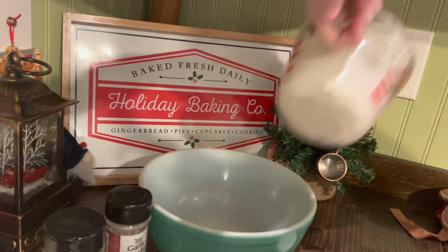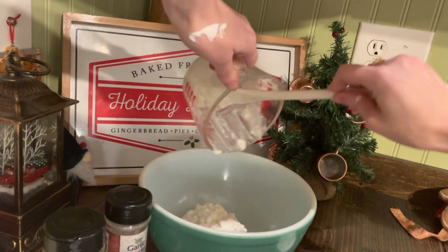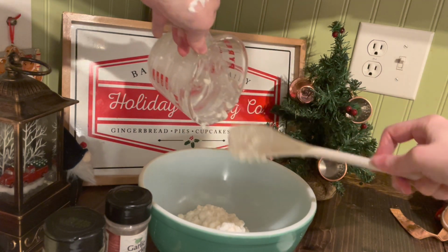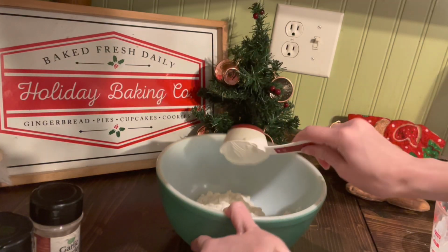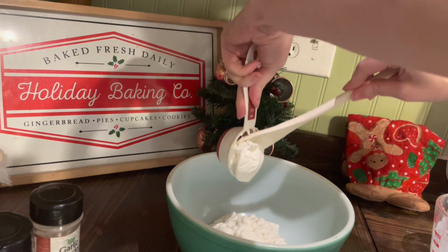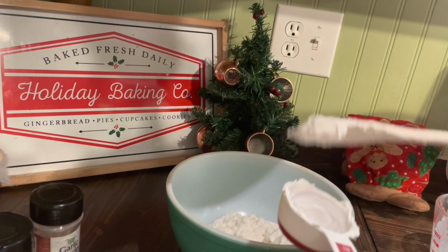Okay, and so to a large bowl, you're going to add some cottage cheese. Oh, and I'll put the Pinterest link to the recipe in the comments and you can get the exact measurements. So I've got cottage cheese. Then we also have some sour cream we're going to add to that. And then there's parsley, garlic powder, and cream cheese.